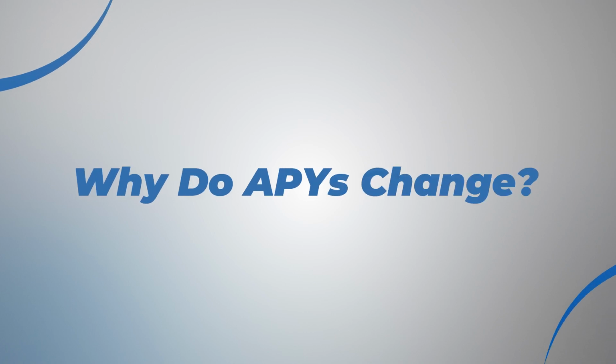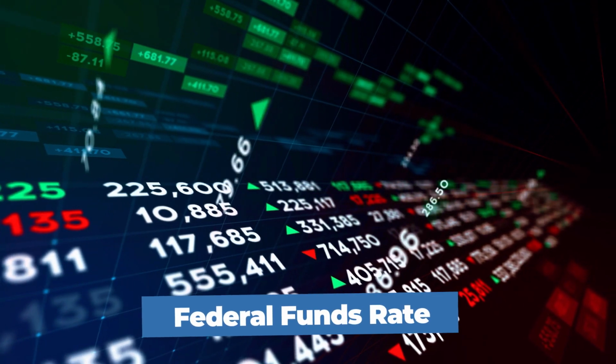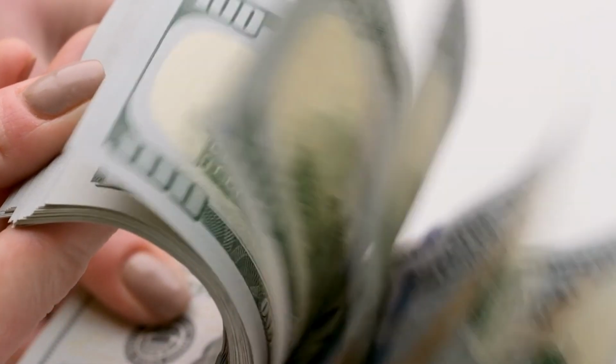Now we have, why do APYs change? The short answer is the economy. The more detailed answer is that banks use what's called the federal funds rate set by the Fed or the Federal Reserve as a benchmark rate to guide what they have as APYs for their HYSAs.